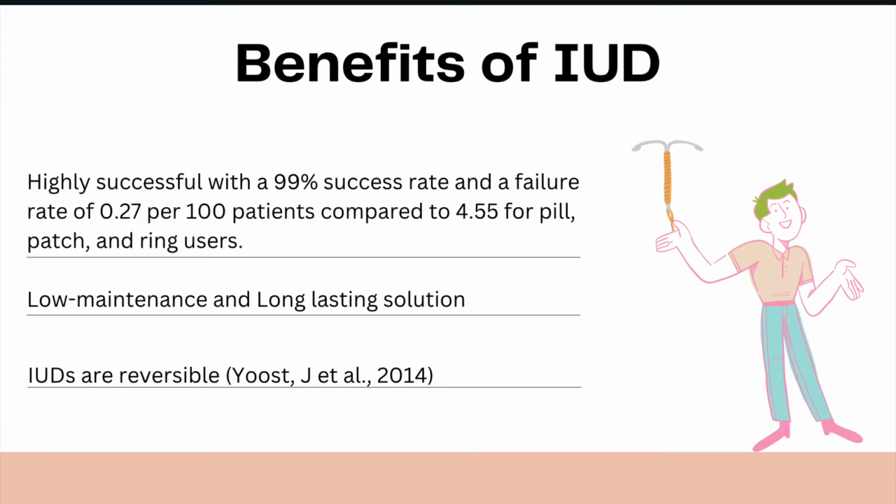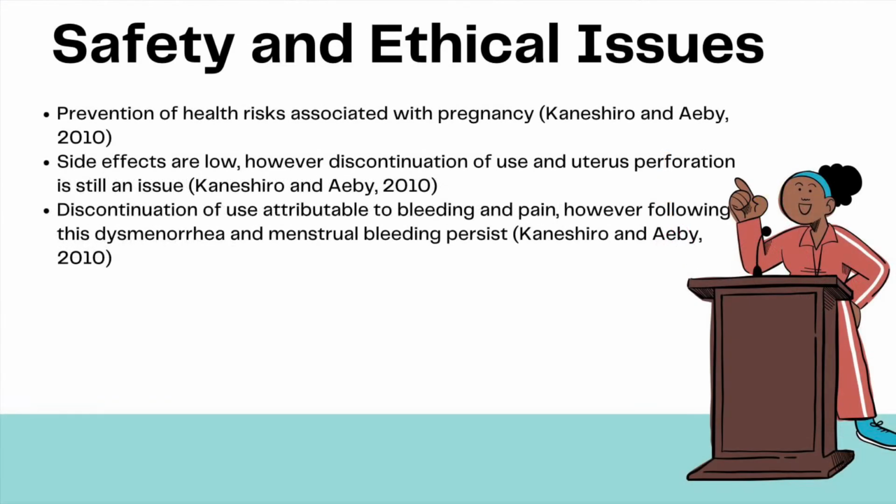An IUD is also a long-term, low-maintenance solution for women who do not want to remember to take a pill every day. These types of contraception can last from 3 months to 10 years of protection against pregnancy. They are also reversible, meaning that they can be stopped or removed at any time and do not have a long-lasting impact on the ability to get pregnant. Health risks associated with pregnancy have been prevented by the IUD.